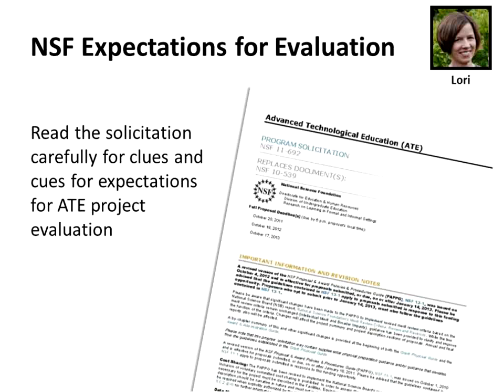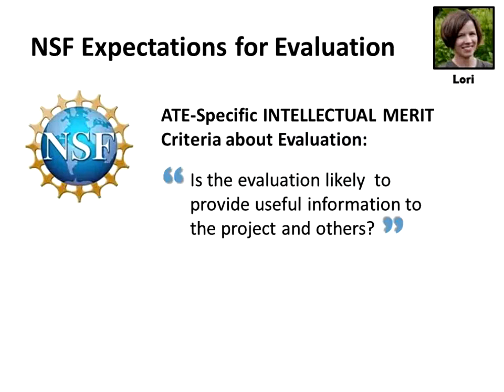Whether you're already funded or not, you should definitely give the ATE program solicitation a close read for cues and clues about what's expected from NSF project evaluations. I think it's quite noteworthy that the ATE program has a small set of additional intellectual merit criteria as well as for broader impacts. Those are the main review criteria for NSF, but there are a few specific ones for ATE. The one you see on the screen is specifically about evaluation, and I think it's very indicative that evaluation is important to the ATE program.